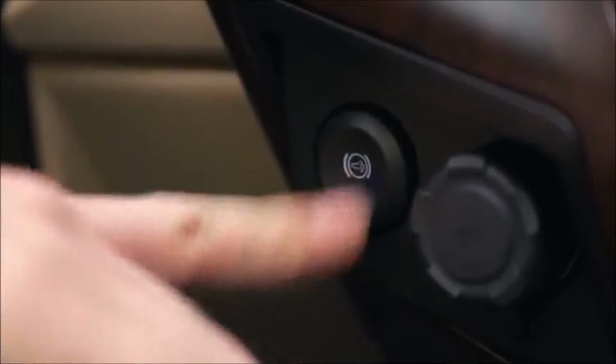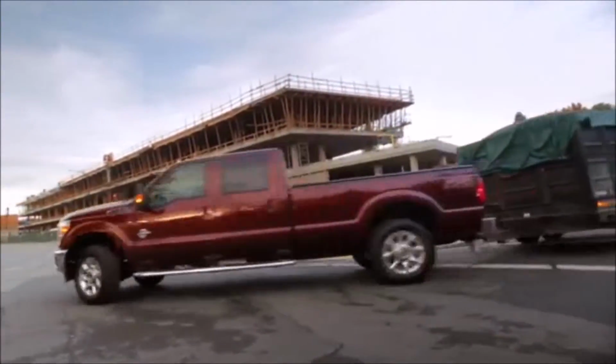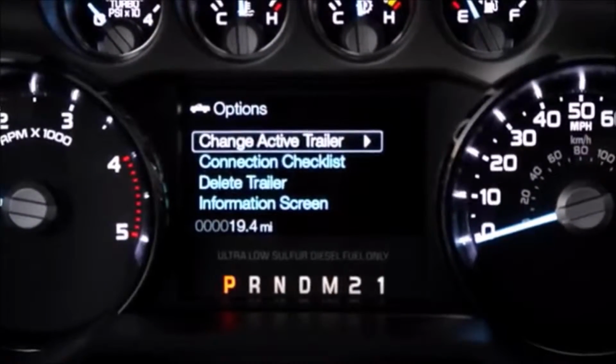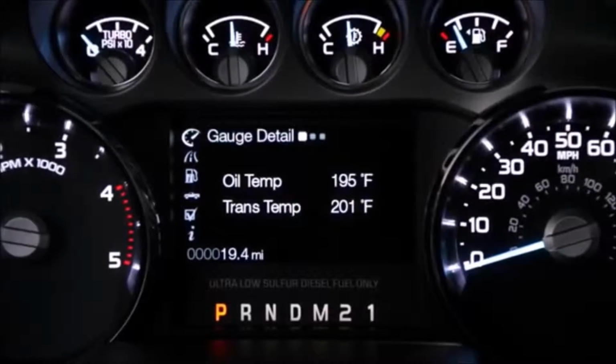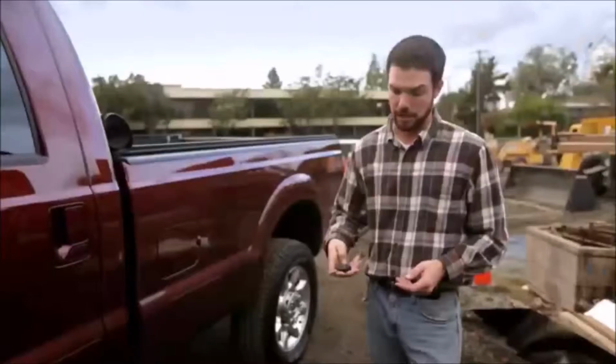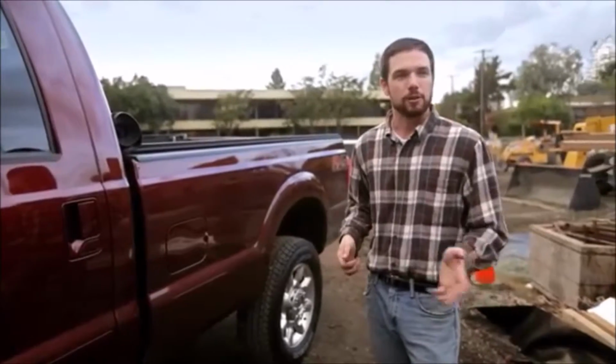For towing, the exhaust brake is fantastic. You have a lot more control over your load going down a hill. You know when your trailer's connected. If there's a wiring fault, it'll tell you. It gives you a digitized reading of the oil temperature and transmission temperature, really important for those heavy loads. Hit the lock button and the remote start button a couple times and the truck will just start.